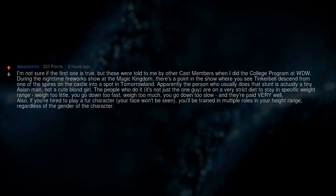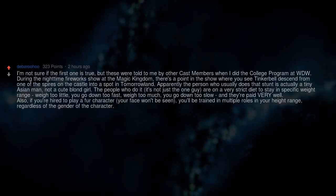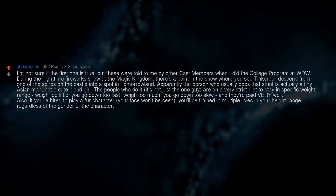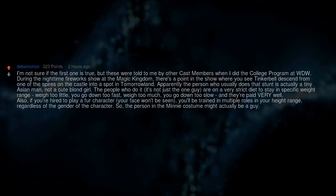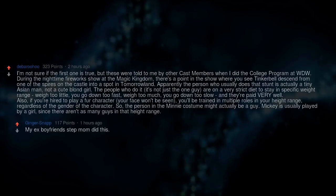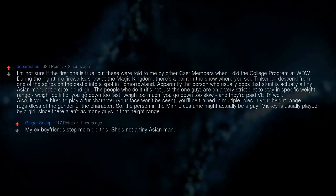Also, if you're hired to play a fur character, your face won't be seen. You'll be trained in multiple roles in your height range, regardless of the gender of the character. So, the person in the mini costume might actually be a guy. Mickey is usually played by a girl, since there aren't as many guys in that height range. My ex-boyfriend's stepmom did this. She's not a tiny Asian man.